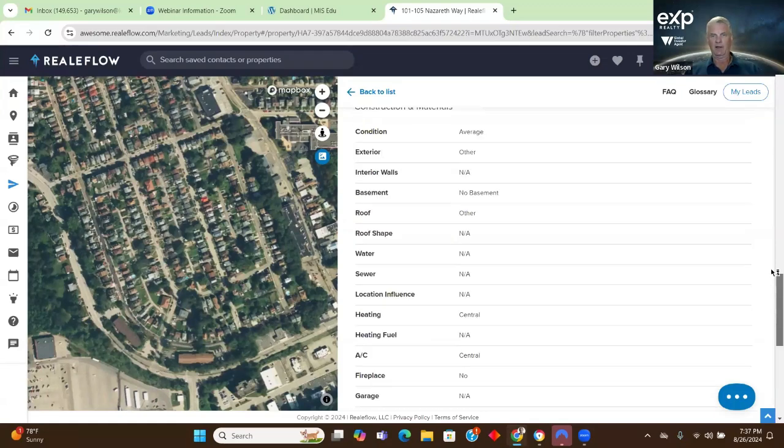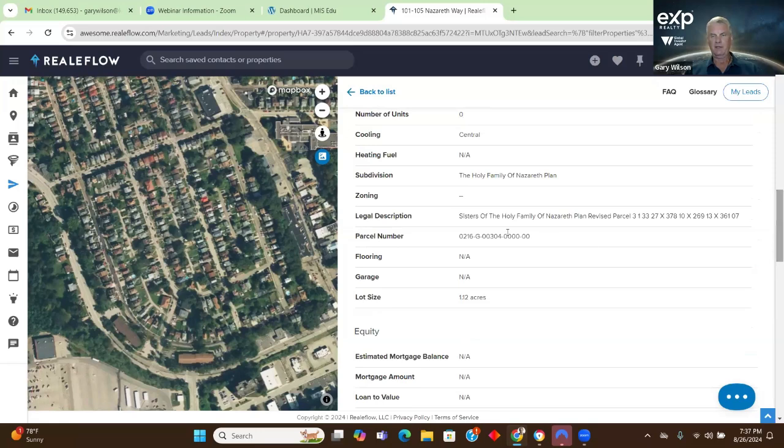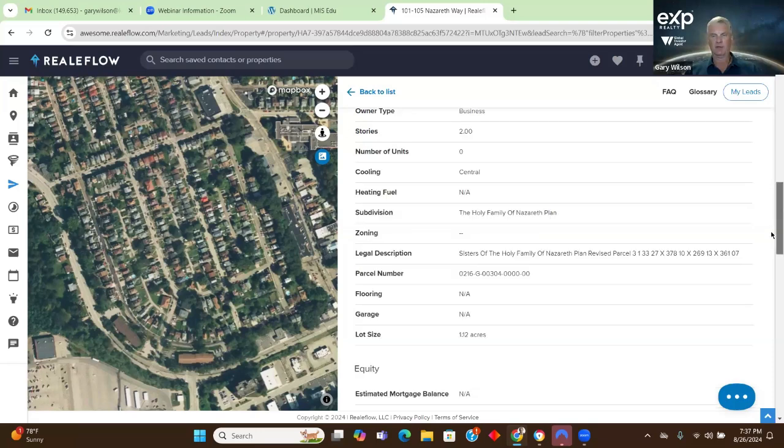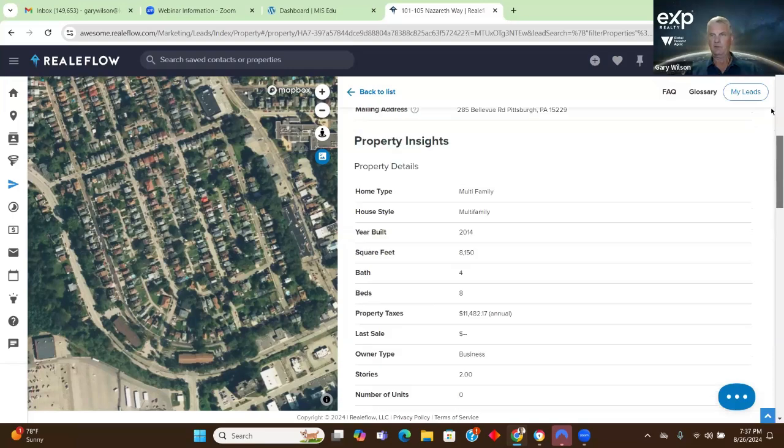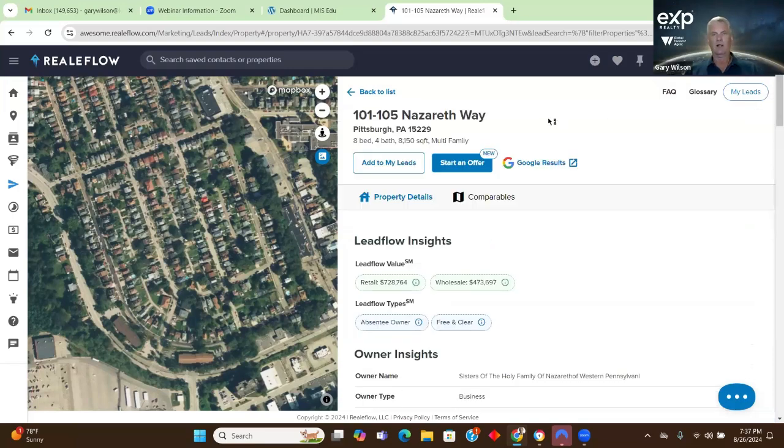That's okay. By the way, I actually know the order, the Sisters of the Holy Family of Nazareth. We did some charitable work with them several years ago. They do a lot for the community. But in any case, so that says 101 to 105.